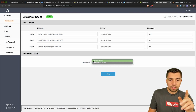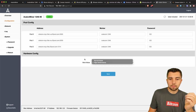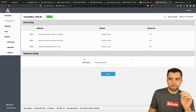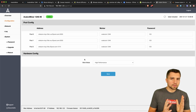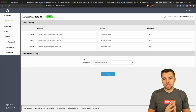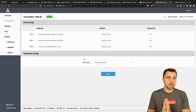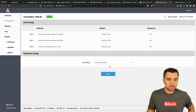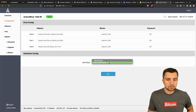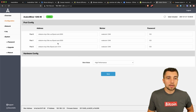Work modes. Okay, we tested both. Basically, high performance is going to give you a better hash rate at pretty much the same power consumption. I didn't go down to the watts or anything. Basically, normal was going between 14 and 15 amps consumed, and high performance consumed consistently 15 amps on our meter. Again, this isn't super precise, but this was getting a better hash rate, and it was more stable. So absolutely recommend high performance.